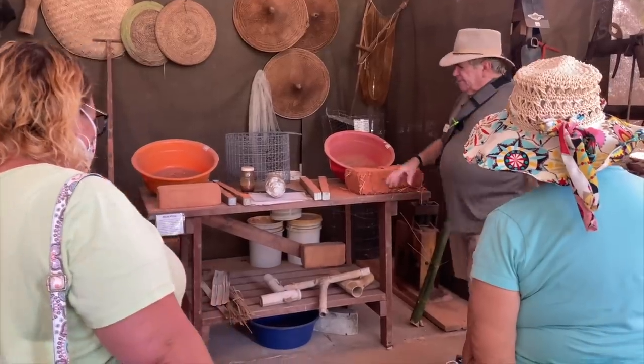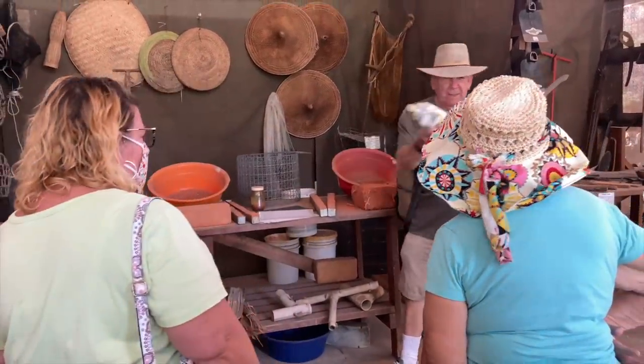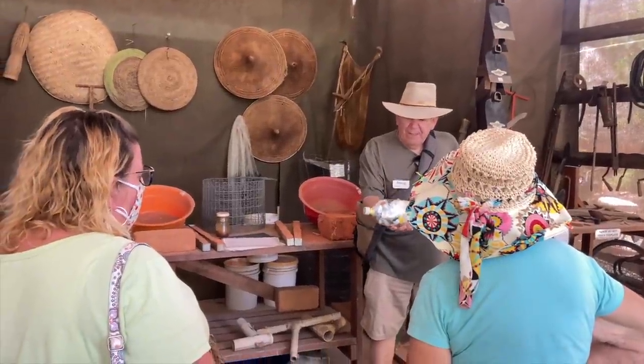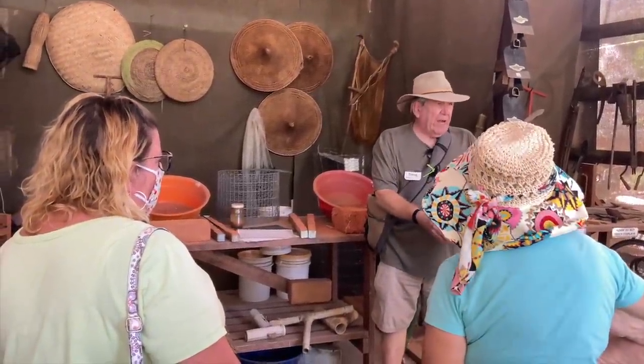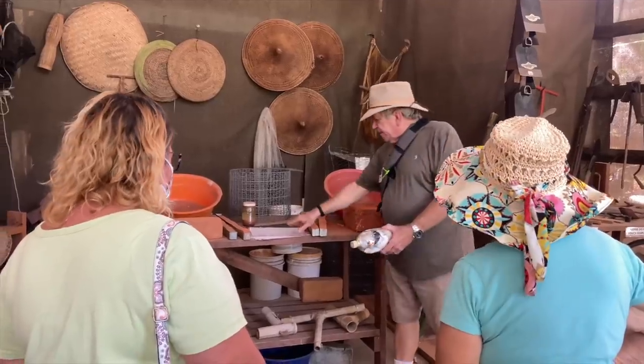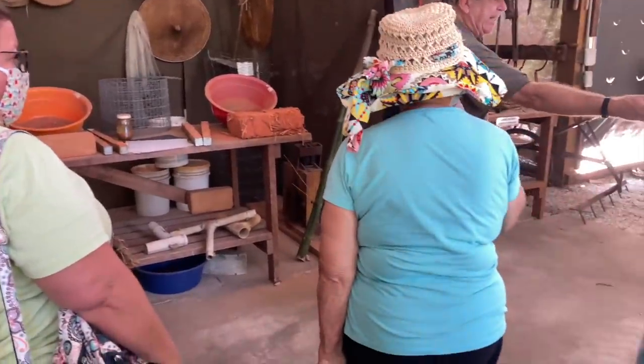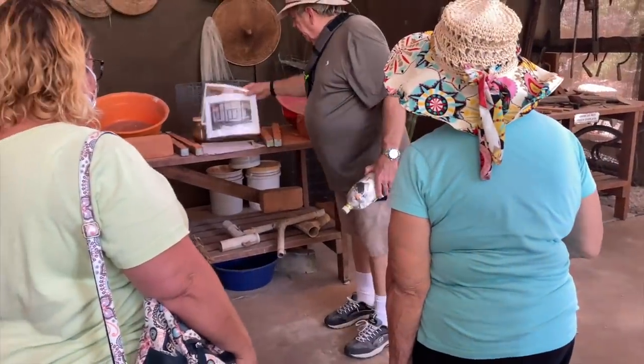Now, here's the baby. This is a brick. This is a plastic bottle that's filled with trash, and it's a brick. And I'm gonna build a house with these. Pass that around so you can actually see that. I got a couple other pictures here.